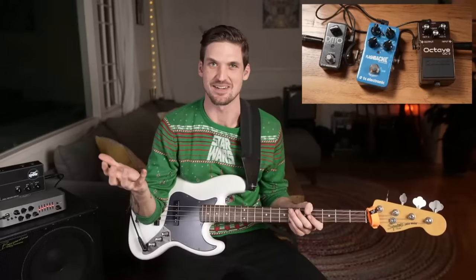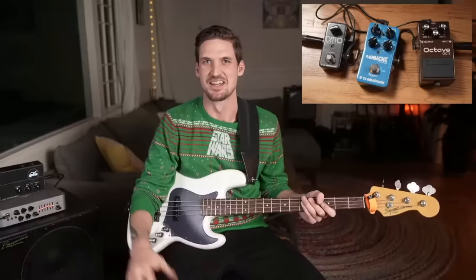That's what pedals feel like to me, it's like I get to bring my toys everywhere. It's like if you could just show up to a gig and build something with your Legos and say, look what I made. That's kind of how pedals feel to me.